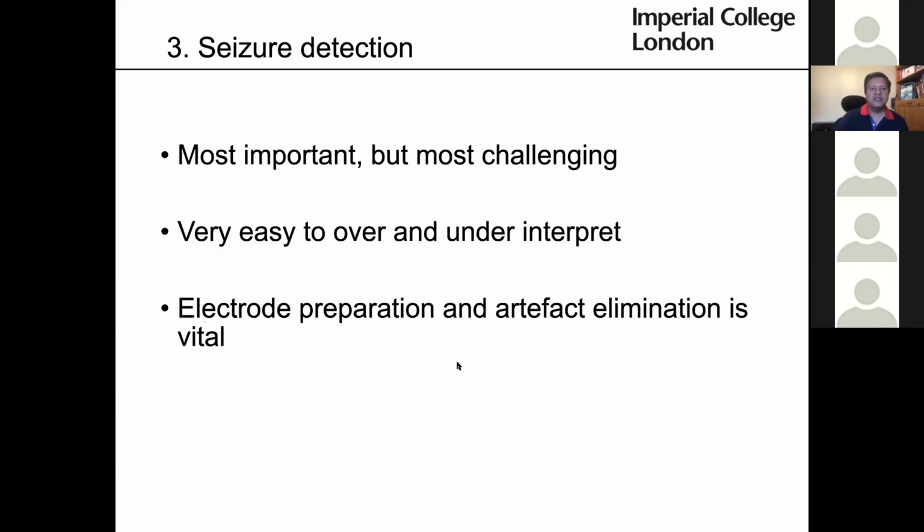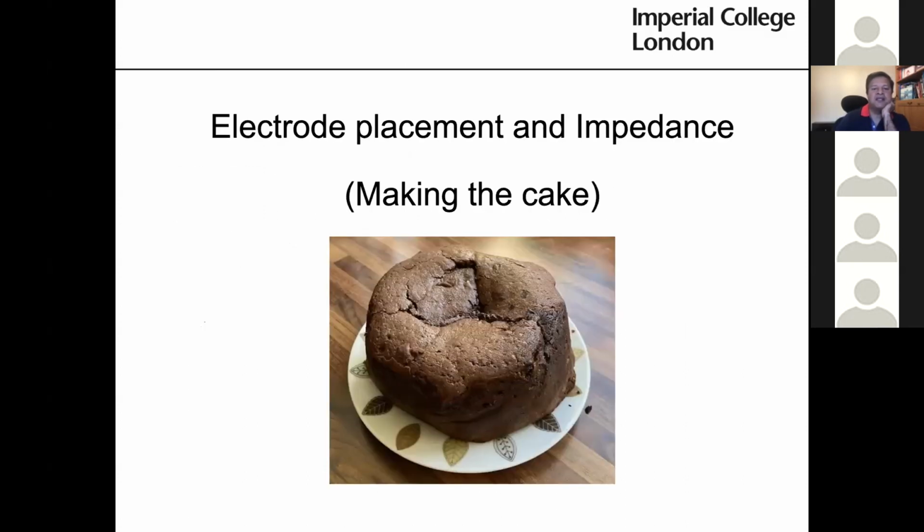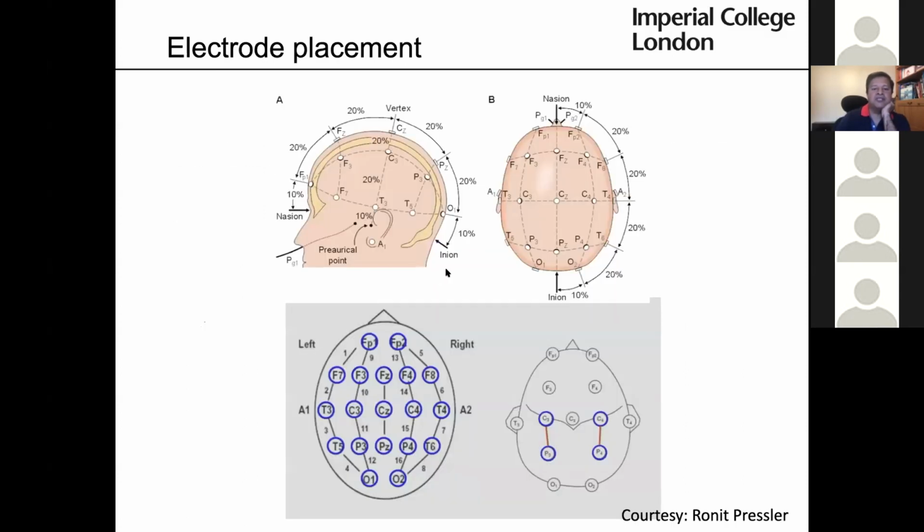Okay, so those are the three main indications of using Amplitude Integrated EEG. Now, this is the key thing. Why is electrode placement important? In an Amplitude Integrated EEG, we are using a very limited number of channels.